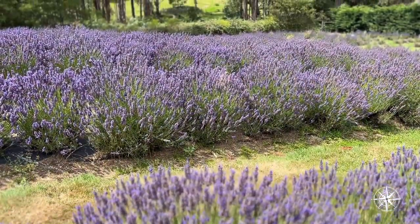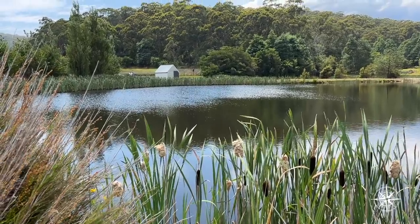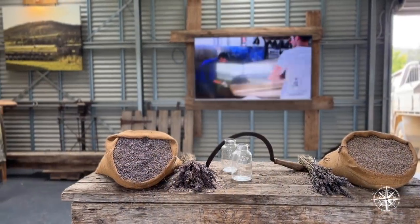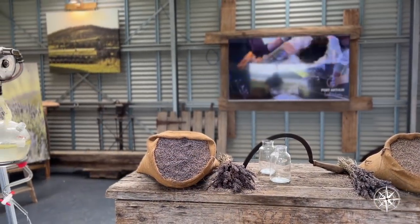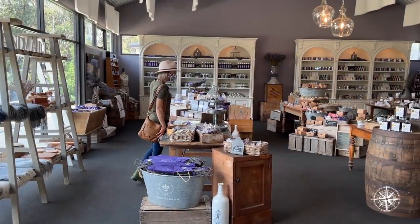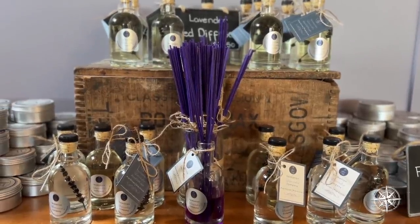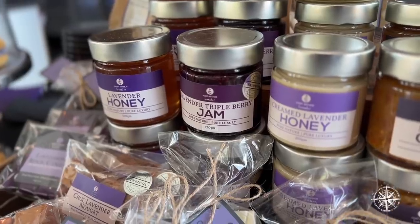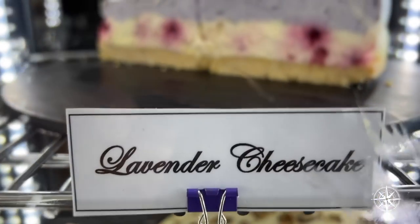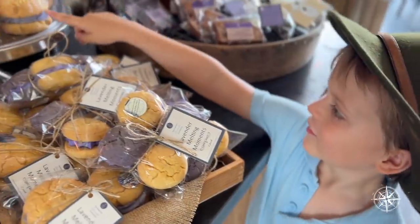They have a great lake on site that is a photographer's dream. They also have a distillery that you can go in and learn all about how they distill this beautiful lavender oil, and then of course browse through the showroom and the gift store that features all of their very unique and handmade lavender products, including things like lavender whiskey, soaps, chocolates, you name it. There is such a great selection of lavender items for sale.